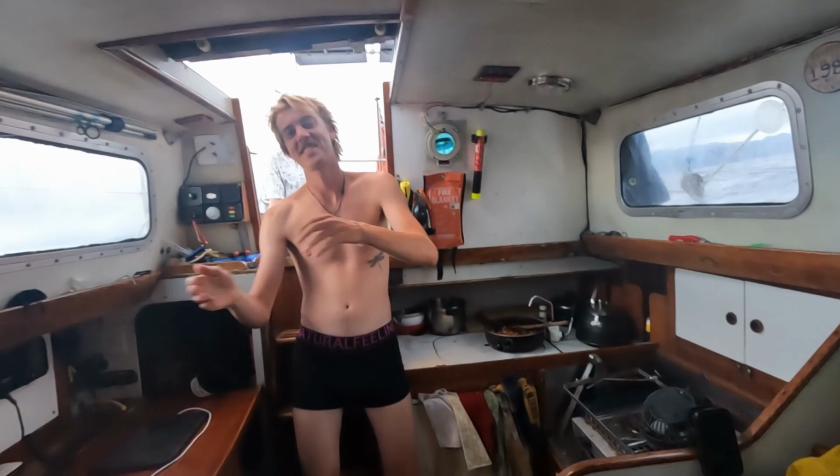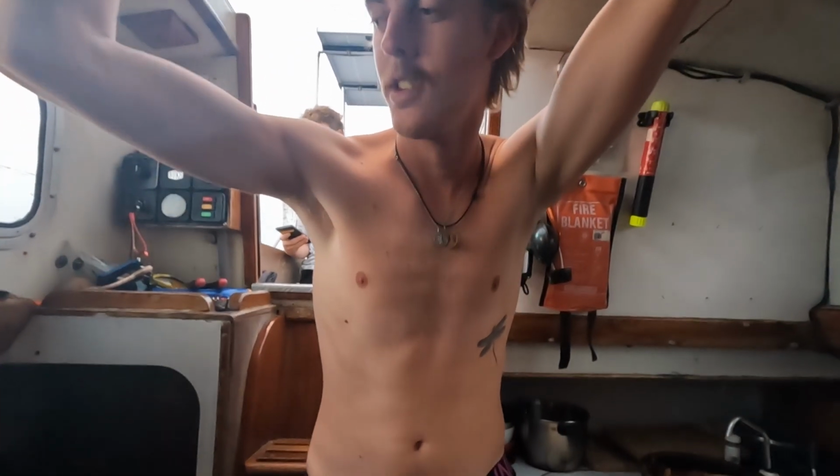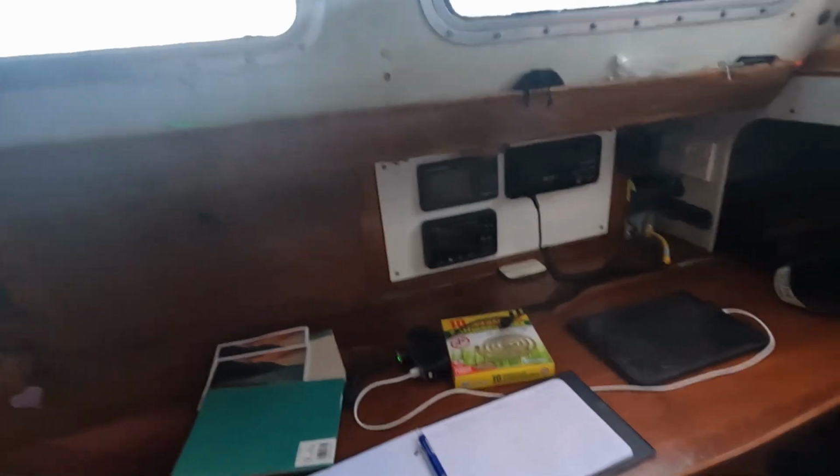Have we explained the AIS breaking? Whoa! The AIS doesn't find any GPS anymore for some reason. We've checked the wire for the antenna, it all looks fine. There's been no nicks, so we have no idea. It doesn't think that there's an antenna attached is the problem. So how, we don't know.